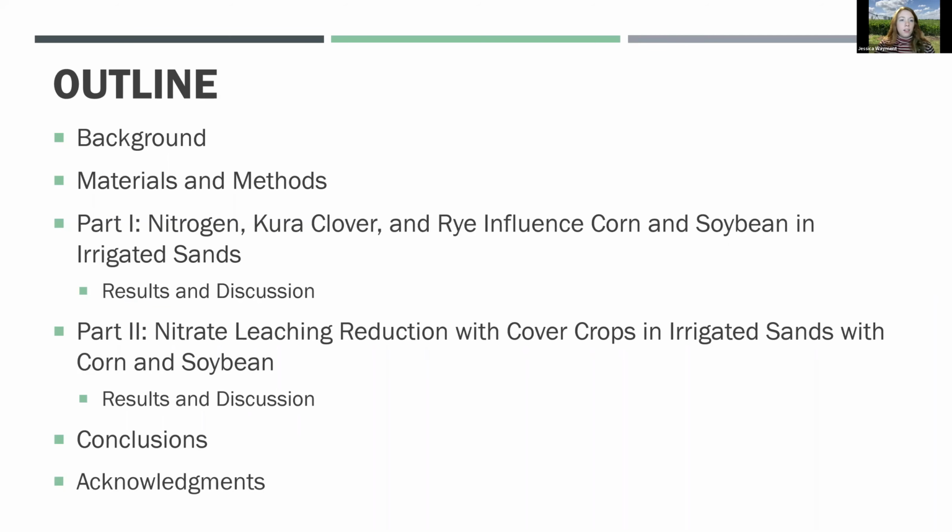So I'll start with the background of the study, a little bit of why we decided to start the study and why we're continuing it, and then move on to materials and methods. And then my results and discussion are divided into two parts. Part one is more of an agronomic side, looking at Kura clover, rye, and nitrogen's influence on the corn and soybean systems. And then part two is more of the water quality aspect, looking at the nitrate leaching reduction from the Kura clover and rye. And then I'll end with conclusions and then acknowledgements at the end.